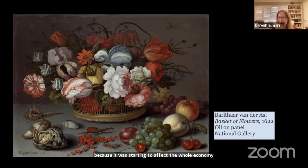Now Balthasar van der Ast, he was also a Flemish Dutch, and in this painting he shows the bounty of nature. And he brings in all manner of flower, tulips and ranunculus, carnations. They probably all weren't growing at the same time. What these artists did is saw these flowers, sketched them out, brought them together in this woven basket. And then we have everything. He loved to paint seashells and the light as it falls on the grapes and the cherries. So a lot of beauty in this.